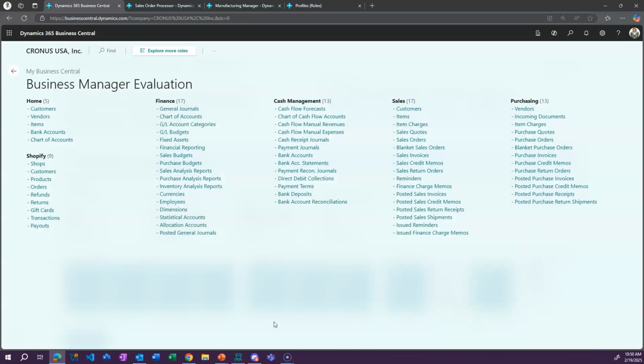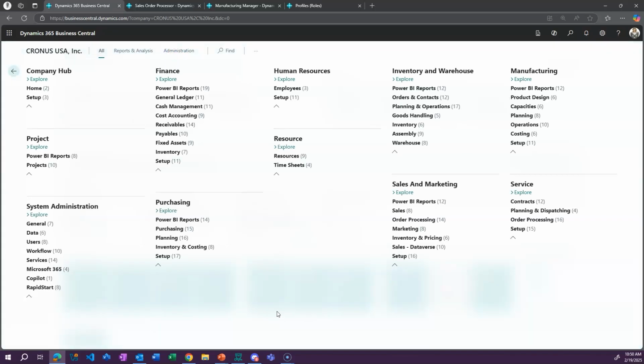So this is the menu of that role center we were just looking at, but expanded out so that we could see it all at once. Everything that we could see on our homepage is shown here. When I go into Explore More Roles, I'm now going to see all of the menus of all of the role centers that are available to this user, that are being activated within the system.